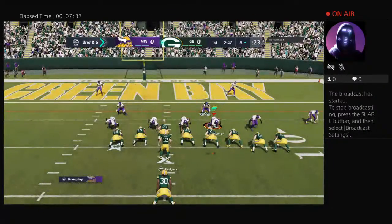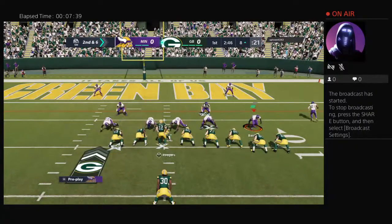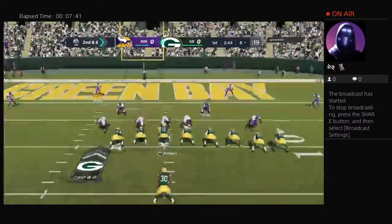Facing a 2nd and 6 from the 8. Set the tone, defense. Set the tone, defense. Let's go.